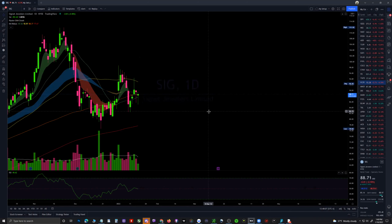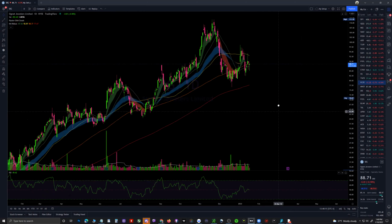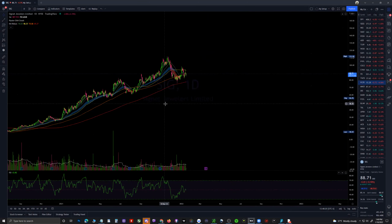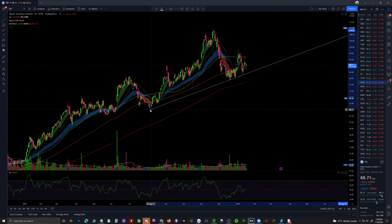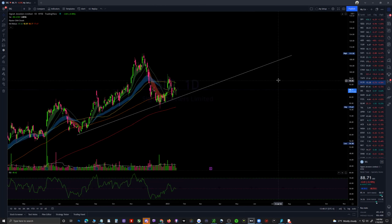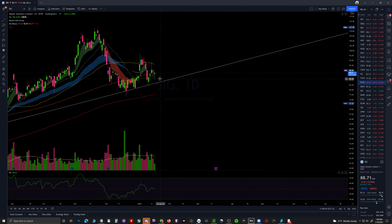SIG was another one I wanted to look at. Draw us a trend line. Something like that. Got a nice buyer's wick today. That's a chop though.